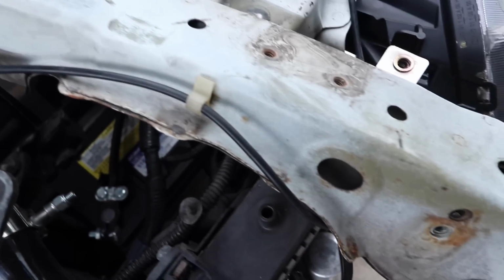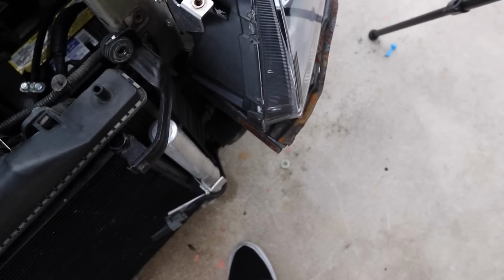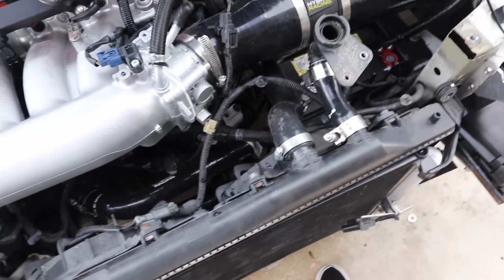T-bracket is removed. I could really just remove it by loosening those three things to really get it out of the way, but I don't think I would have to. I think maybe I can just get away with leaving it somewhere like that. Which I'm sure I could, but I kind of want to paint it. But I don't have white paint right now. I remove the top hose, bottom hose. All my hoses gonna be gone.